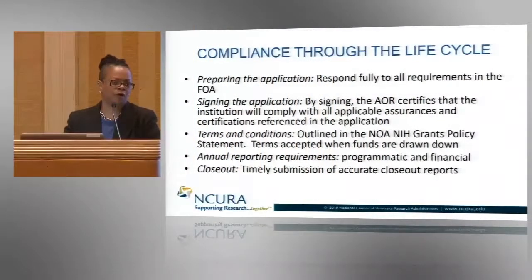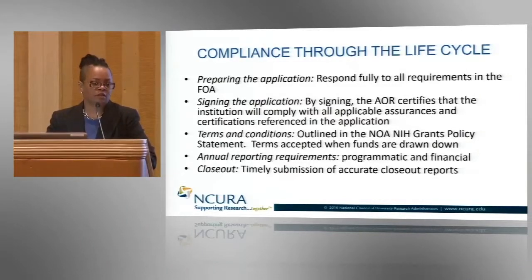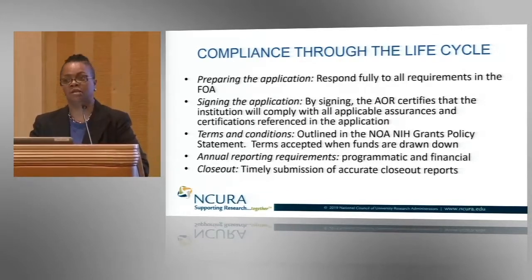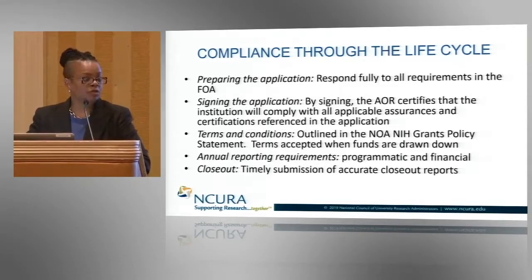So I think for compliance, we talked a lot about prior to the award, pre-award requirements, and the fact that these risk management processes are in place to protect you, to protect the federal interests. We talked a lot about the notice of award being the legal binding document, and then the NIH grants policy statement being those standard terms and conditions of the award.